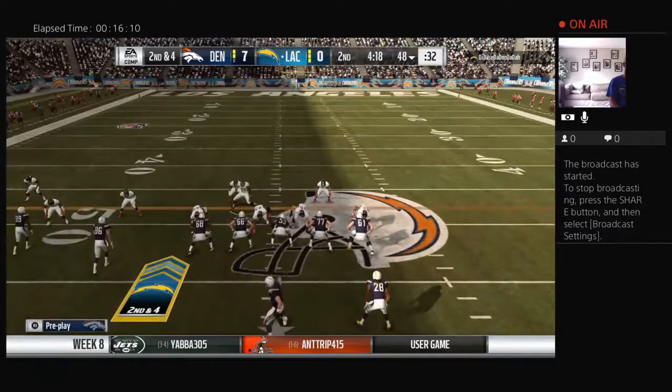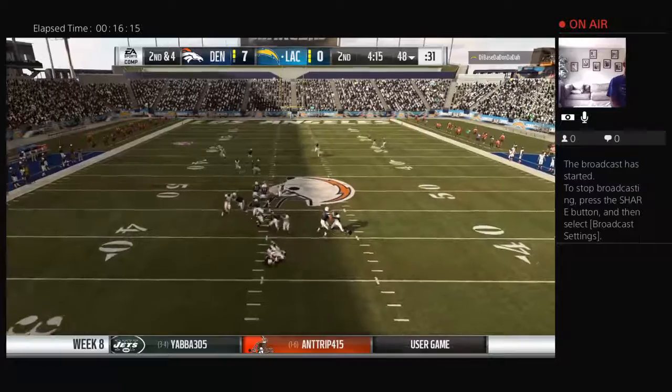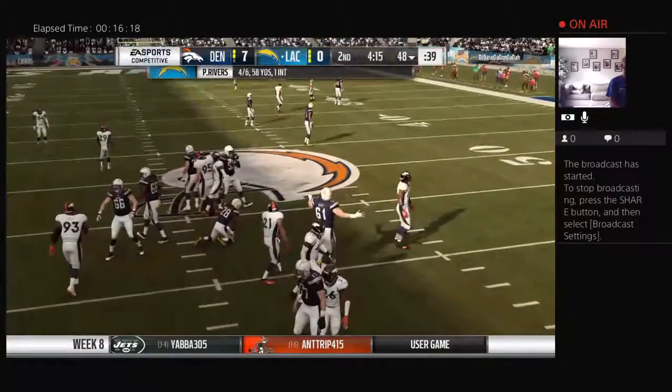Four down, four down. Hey, left, left, left. Beat Hunt. Second down, Rivers. A hit as he throws there, incomplete.